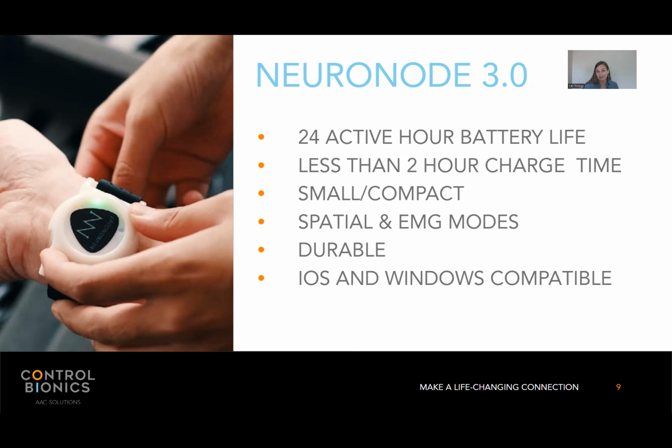Honestly, I found like 45-ish minutes will have enough charge for a user to be able to use it. It's small and compact. It has the spatial and EMG modes that I just discussed. It is durable, and it is iOS and Windows compatible. We do have an iOS system that we offer. I have fewer users who are using an iOS system, but it is available if that's the preference, again, to control whatever it is that your user wants to control.